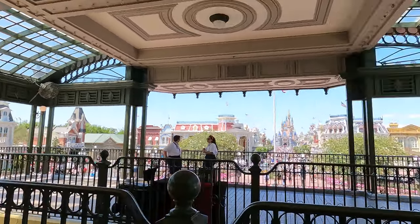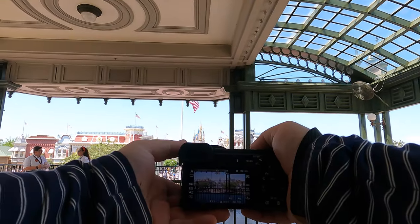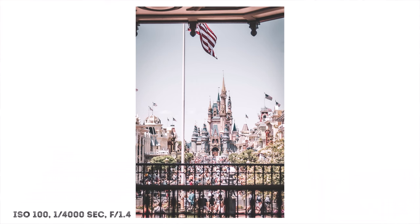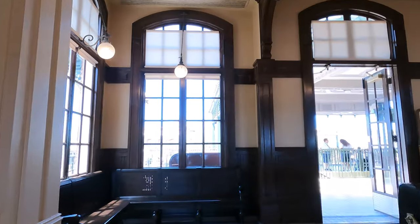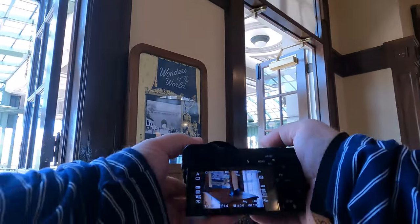Here's a unique vantage point to capture Cinderella's Castle, because it adds some foreground that you typically don't see at Disney. If you ever have a moment, it's good to stop at the train station here and just look at some of the nostalgia items.